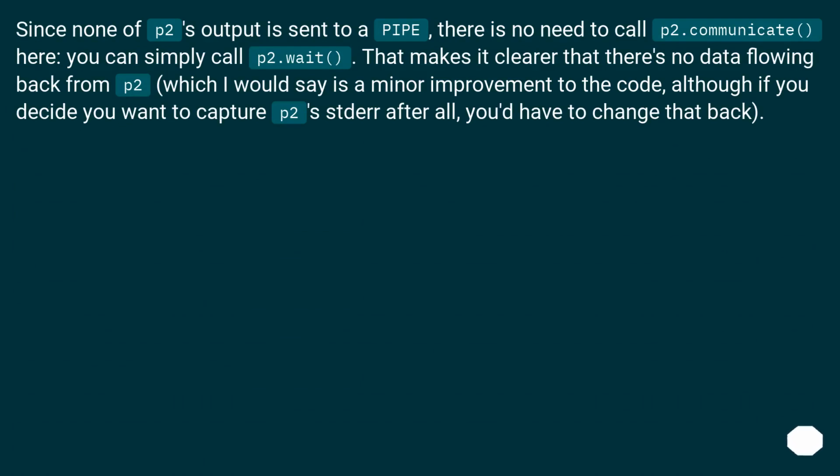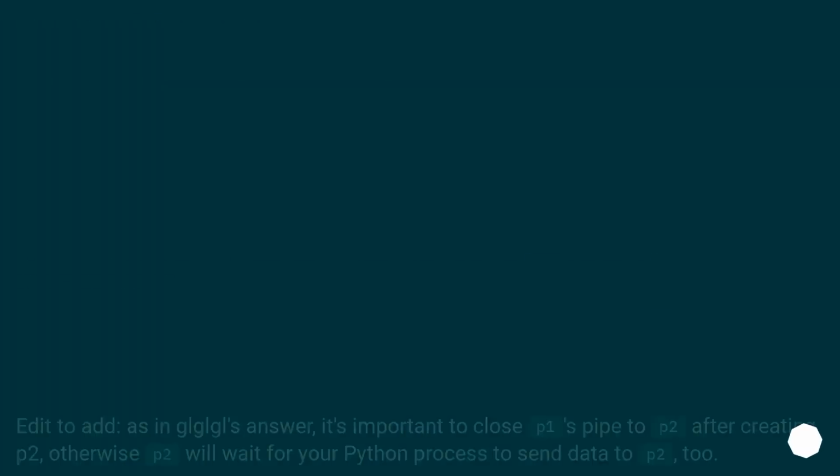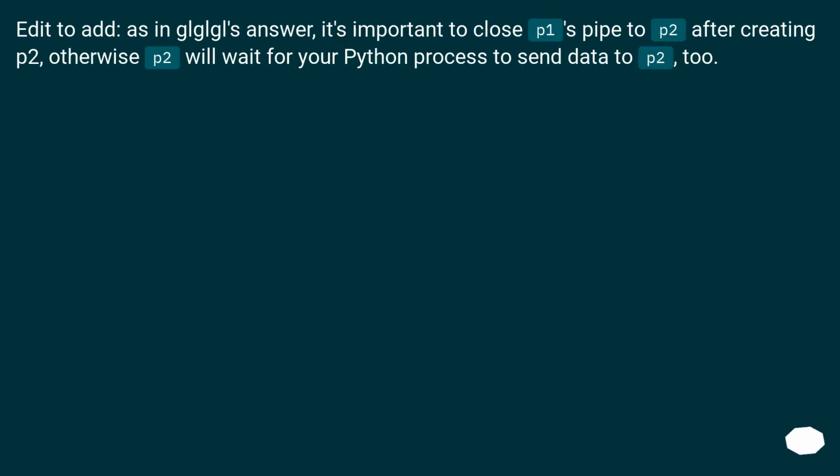Since none of P2's output is sent to a pipe, there is no need to call P2.communicate here. You can simply call P2.wait. That makes it clearer that there's no data flowing back from P2, which I would say is a minor improvement to the code, although if you decide you want to capture P2's stderr after all, you'd have to change that back. Edit to add, as in GL's answer, it's important to close P1's pipe to P2 after creating P2, otherwise P2 will wait for your Python process to send data to P2, too.